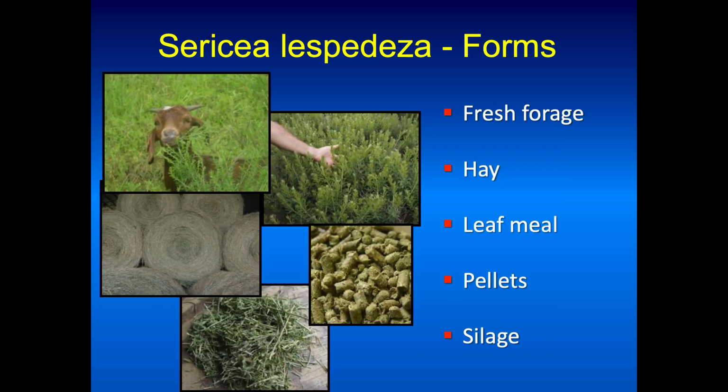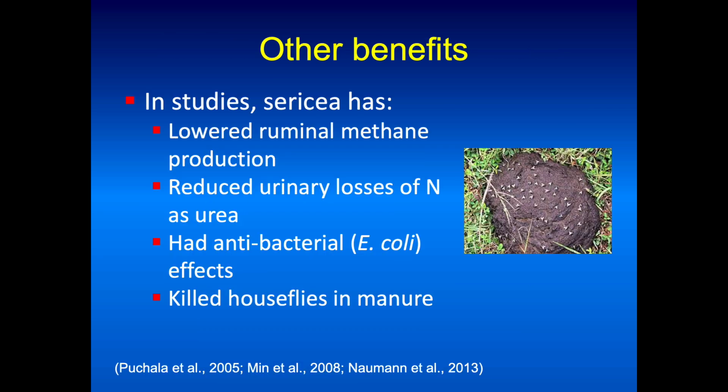In Sericea, obviously it comes in the form of fresh forage. Very few people are cutting it for hay. Some people would say, well, animals don't like Sericea. It's kind of bitter, and it is bitter with those tannins. But when it's dried down for hay, those tannins are bound. They're still there, but they're bound with the proteins, and so it increases the palatability. The animals will consume it better. It can be ground into leaf meal or pellets or ensiled, and I'll talk about the pellets in a second.